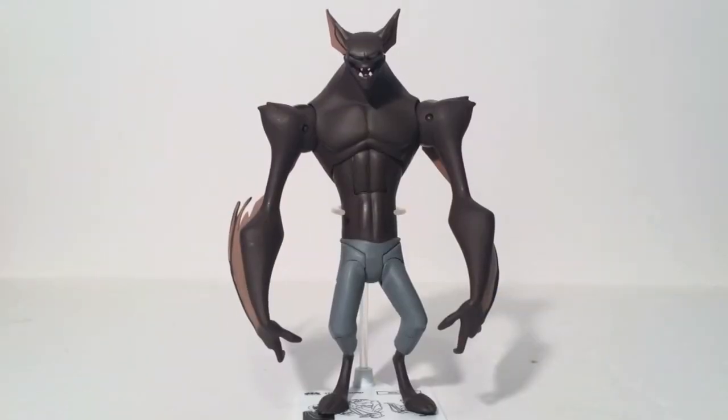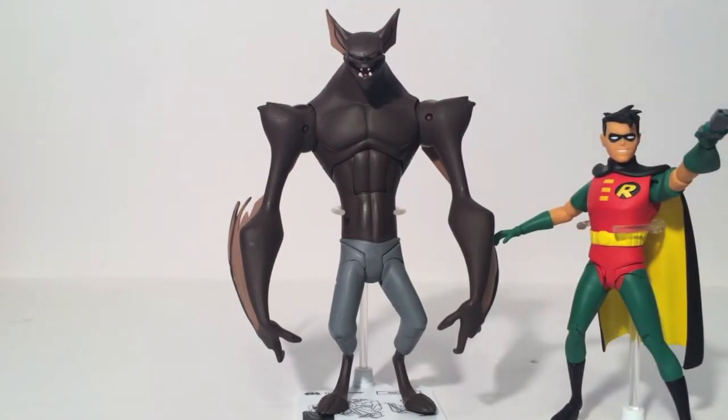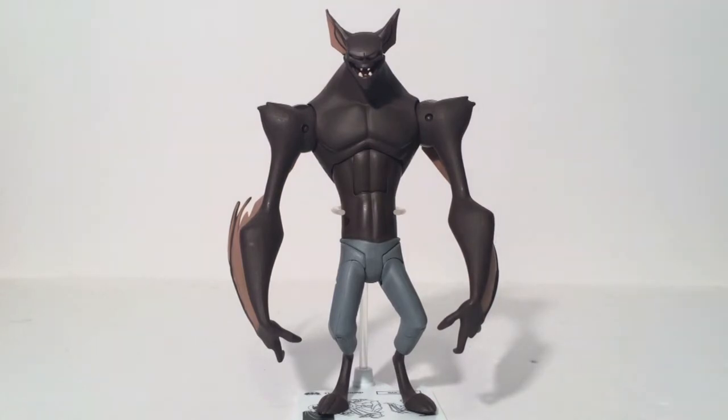So here is ManBat, our final figure of the wave, and the most impressive. This guy is the same price as Robin, but yet, look how much taller he is than Robin. And he comes with accessories, which is fantastic. This is a great figure price-wise. He's just awesome. I'm glad that DC Collectibles was able to put him in the price point. Because we are getting a Roxy Rocket figure later in the year that has a light-up rocket.